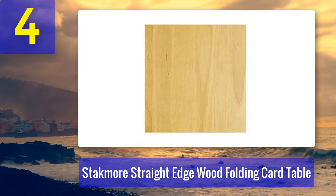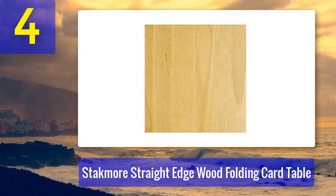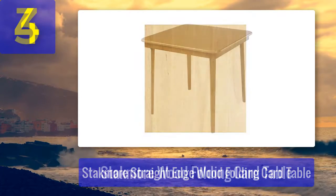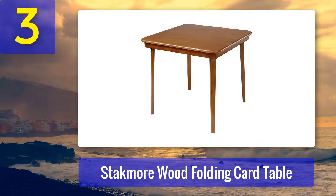Features. This table easily folds into 3 inches. It is made from solid wood. The table is sturdy and well made. Steel folding mechanism. Coming in number 3. Stakmore Wood Folding Card Table.